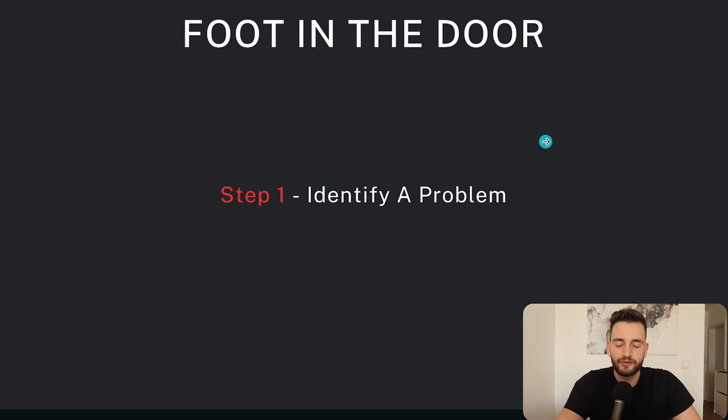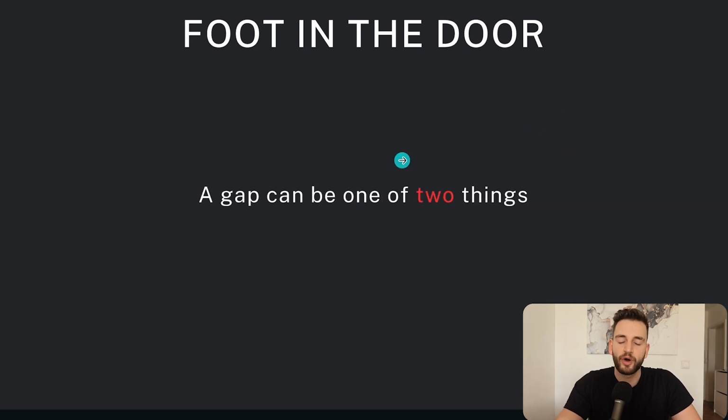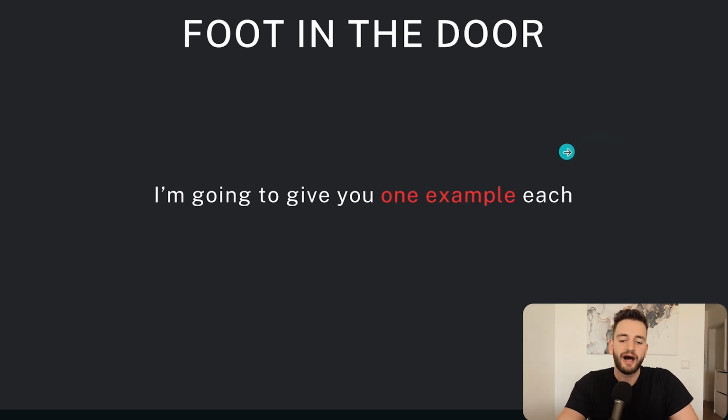problem, guys. That's the very first thing you need to do if you want to close giant copywriting clients. So the first thing you need to do is identify a gap in their business. And a gap can be one of two things. One, a missing marketing instrument, and basically what marketing instrument just means is a landing page, an email sequence, it's just a fancy word kind of. And the second one being a bad marketing instrument, and I am going to explain what these two mean in a second, guys. But first of all, I am going to give you one example each.